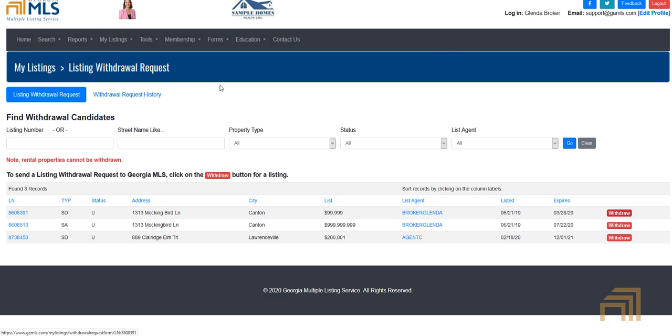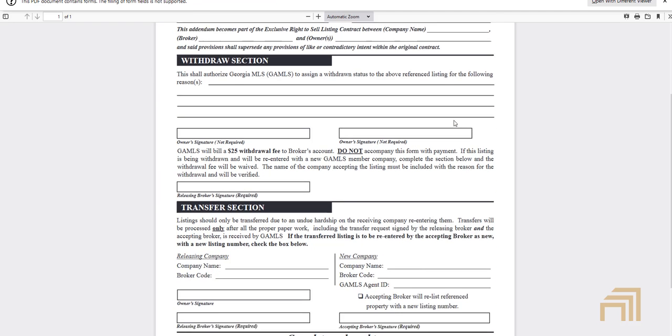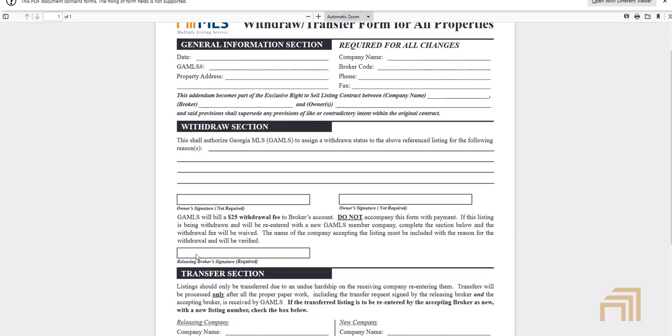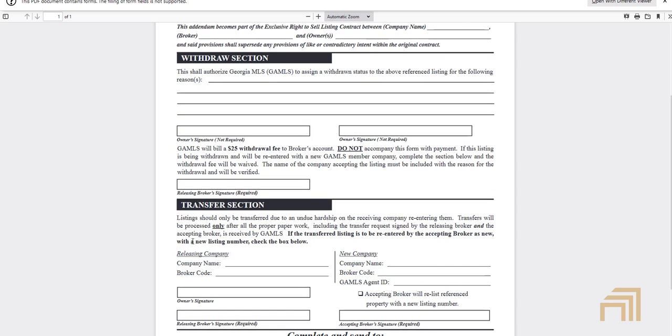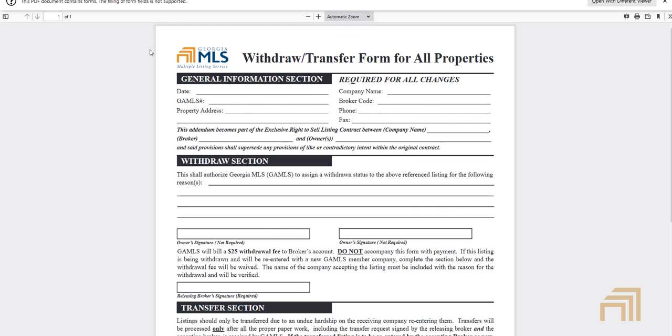If you'd like to do it by hand, you can also go to Forms. Fourth down is going to be Listing Withdrawal Form, and from that form, you can just fill out the top half of that page, and the same rules apply. As you can see, it even mentions it here that there will be that $25 withdrawal fee, but you send that into the compliance department, and they will withdraw the listing for you.